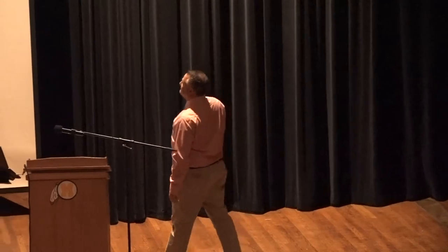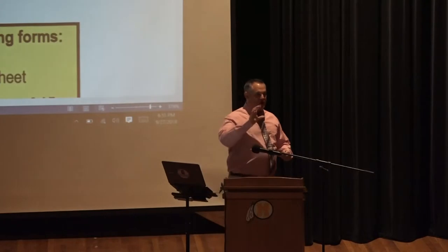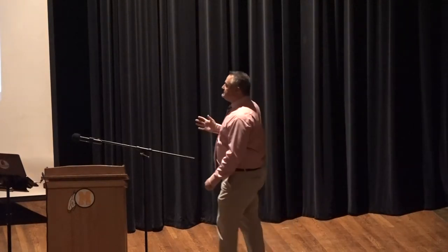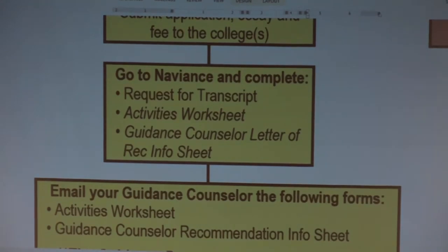You want to go to Naviance and complete the request for transcript. Once you list the colleges that you're applying to and complete that request for transcript, that sends us a message through Naviance that, hey, I'm applying to this school. Otherwise, we wouldn't know. So that's the official request we get. The other 2 things, the activity sheet and the guidance counselor letter of recommendation information sheet, are the other pieces that we need in order to complete all the forms and write the letter of recommendation.